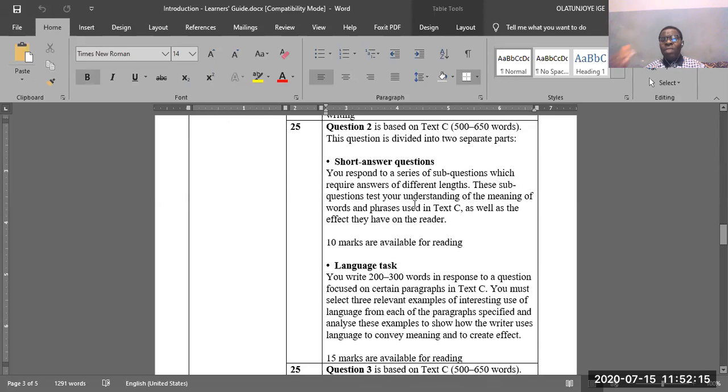Question two is based on text C. This question is divided into two separate parts. We have the short answer questions and we have the language task. Under the short answer questions, you respond to a series of sub-questions also. In this question two, you have a series of sub-questions, one-answer questions. A word is given to you, and you'll be asked to use another word to replace it as it has been used in the passage, or probably they will give you a synonymous word to a word that has been used in the passage, and they will ask you to look for that word in the passage.